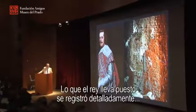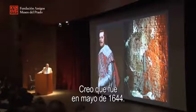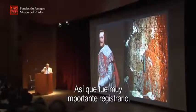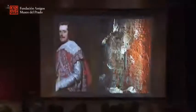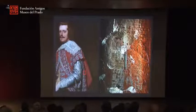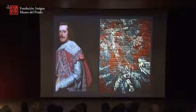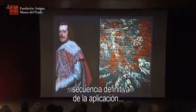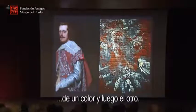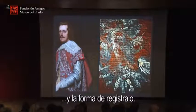What the king is wearing was recorded in great detail because he wore it when he paraded before the troops in, I think it was the May of 1644. And so it was very important to record it. But it's recorded with an incredible brio and freedom. There is no definite sequence of an application of one color and then a next. It's a visual response to what the artist is seeing and a way of recording it.